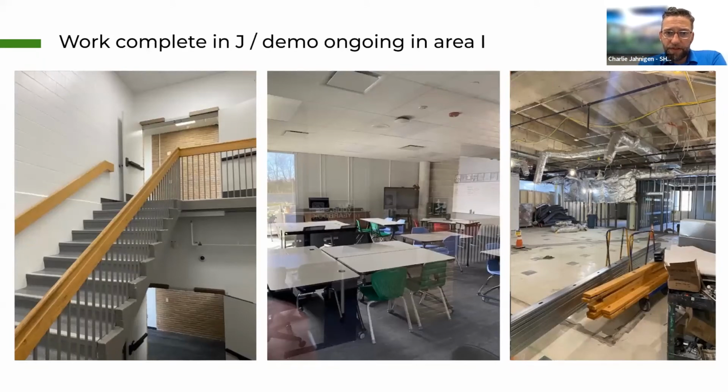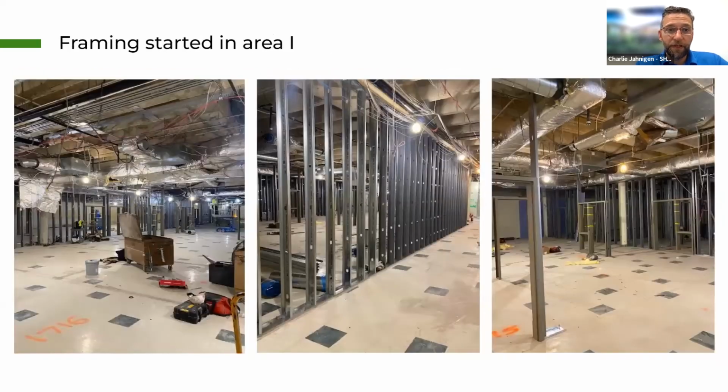These are some of the other spaces. You can see the stairwells have been updated as far as paint, utilizing some of the existing finishes as far as the brick and the hand railings, but we've given things a refreshed look from the original construction from the 70s. And then to the right, you can see demolition with some of the older floor tile and the structure and some of the ductwork that will remain in place and it'll get tucked back in.